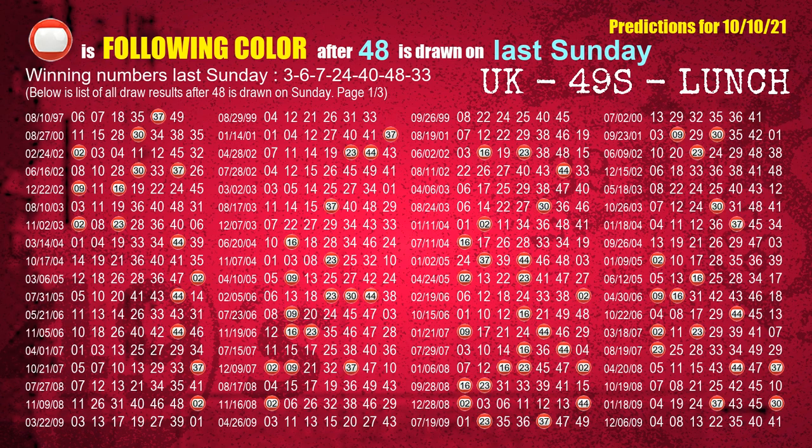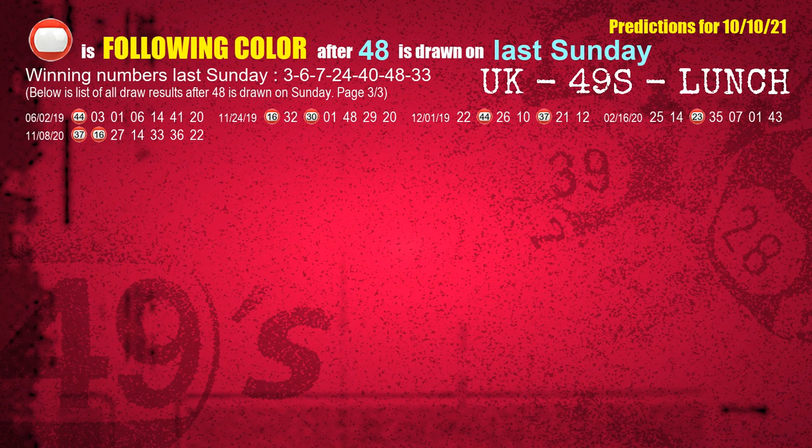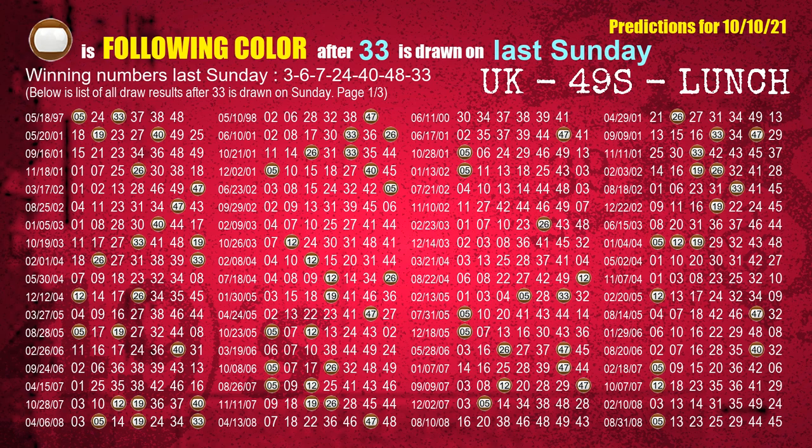The sixth winning number last Sunday is 48. The most frequently following color is red, when 48 is the winning number on last Sunday. The booster winning number last Sunday is 33. The most frequently following color is brown, when 33 is the winning number on last Sunday.